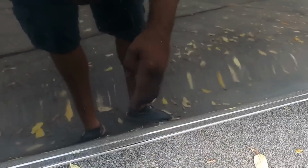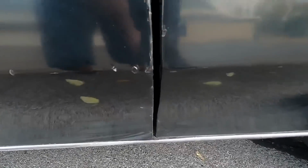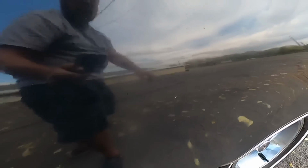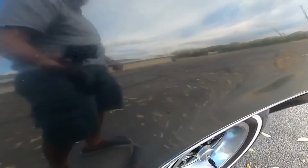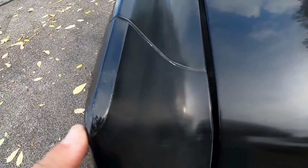Just got to point at all these chips because there's a bunch of them. Chips all along the edge of that door. Touched up the back corner here.